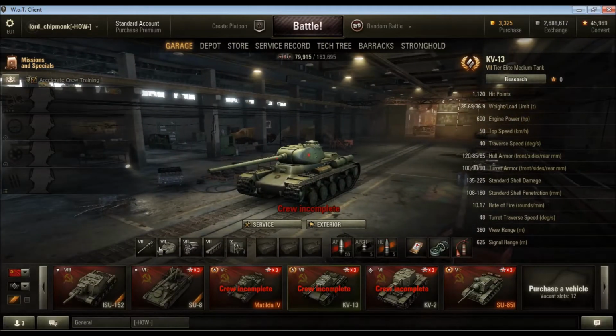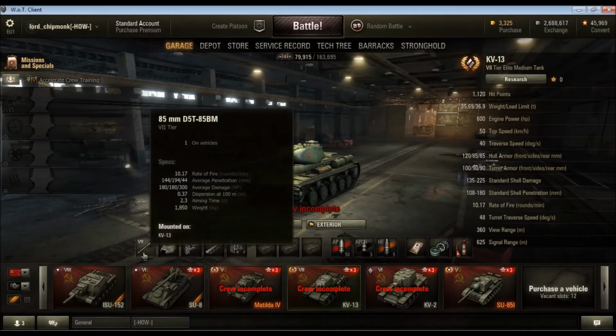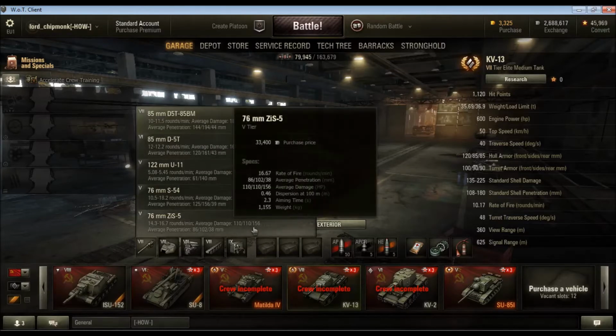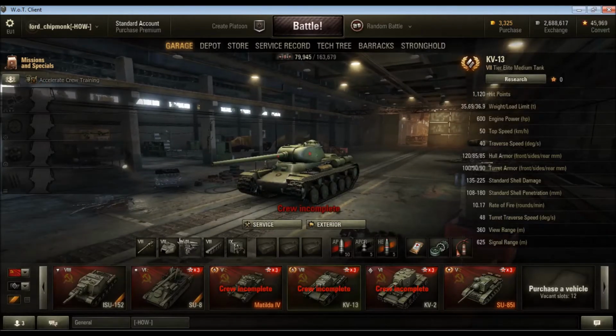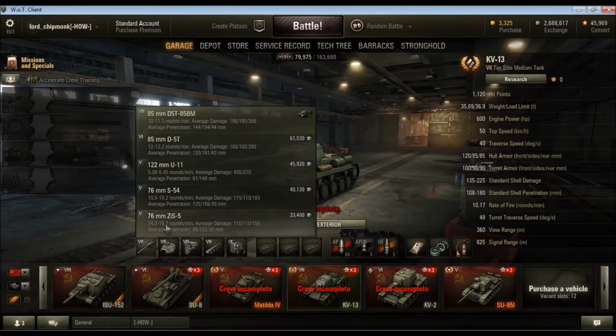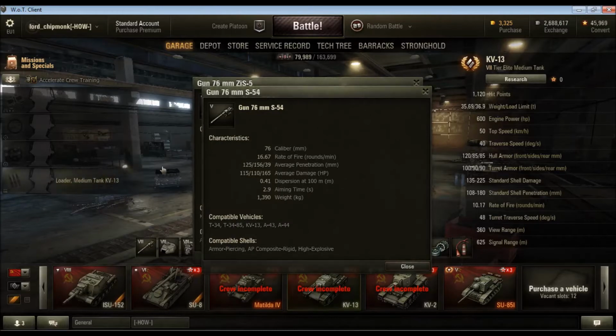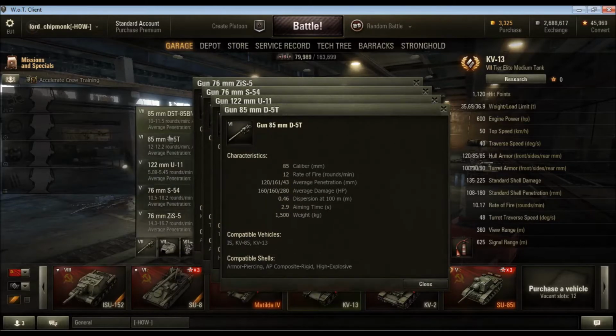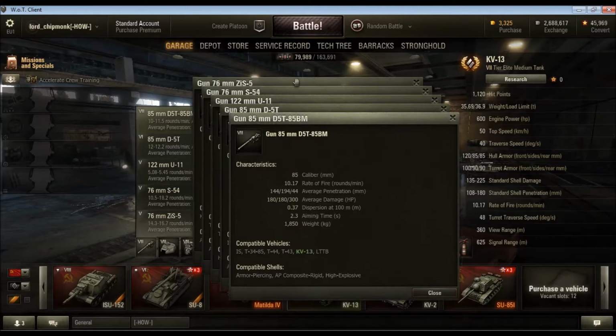So let's just take a quick look at the gun. There's a selection of different guns to mount on this tank, and they're going to look remarkably familiar if you've played any of the other Russian tier 7 medium tanks. Okay, let's go through them. Now, there's only a few that are really of proper interest.